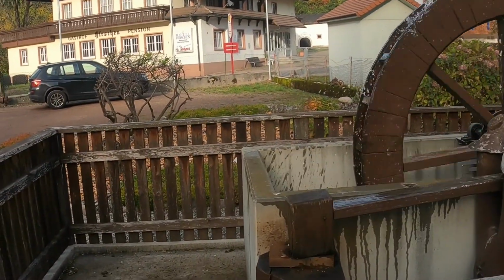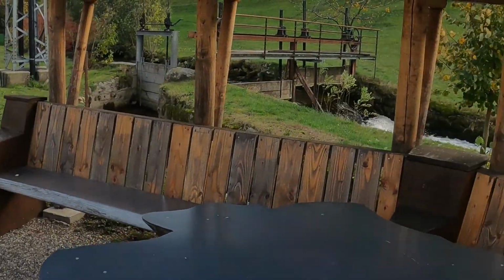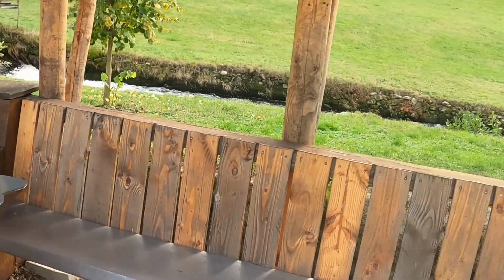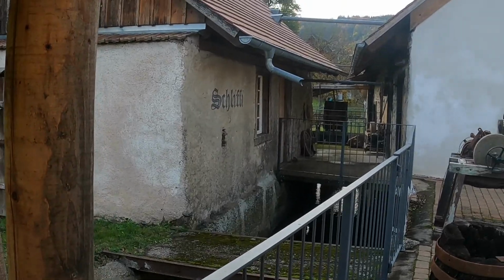Imagine that going round at full tilt. A lot of power going in. Big heavy hammer. All that water being diverted off. You can see the big wheel down there.